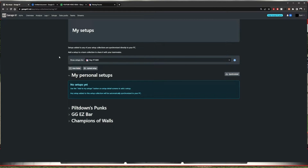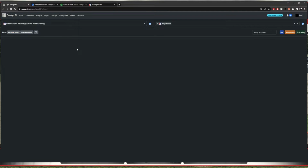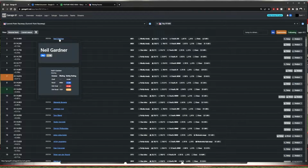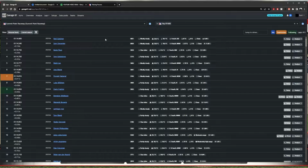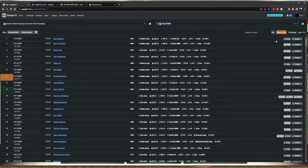So I already have the Garage 61 telemetry logger downloaded onto my computer. What we're gonna do is go laps and then search. And at the moment, because I'm in a session currently, it's got the current setup we've got here. Neil Gardner, who's a good friend of the stream, he does a lot of Skip Barber and Formula Ford, he has a setup available. So you can see here, the button here says setup.